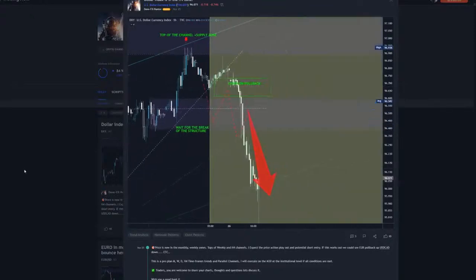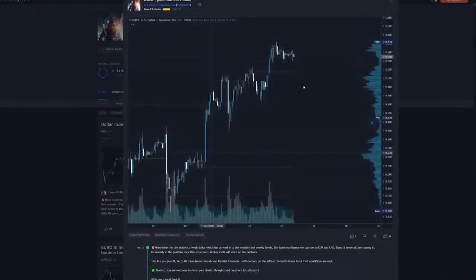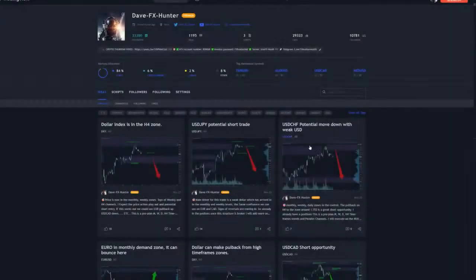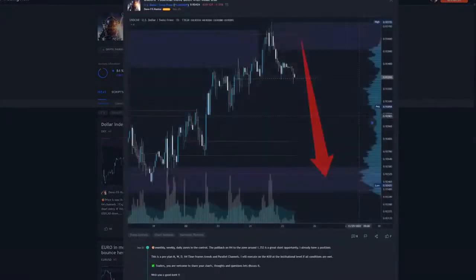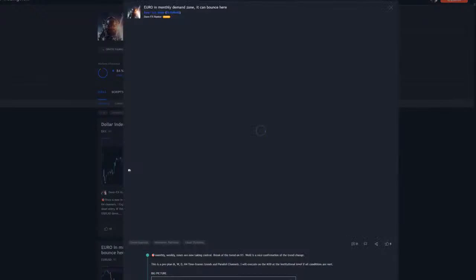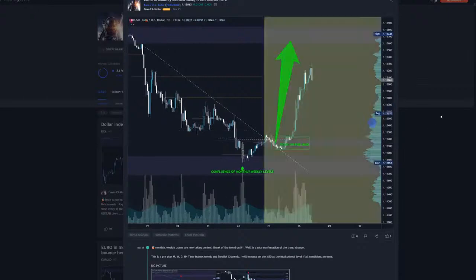I publish a lot of analysis before it happens. This is, for example, the dollar index. Here is this USD JPY. You can see how nicely it worked, you know. Here is the USD franc, perfect as well. You can see how this pullback, you know, and then boom, down. Amazing trade. Now here is the euro. Again, everything nicely posted and explained.